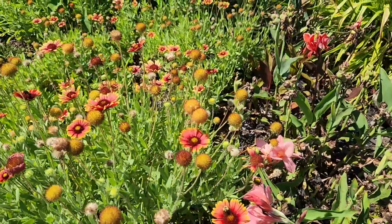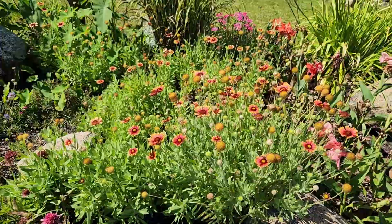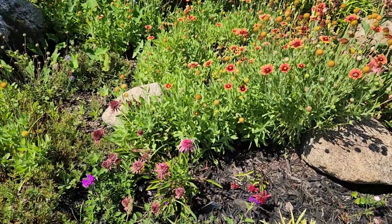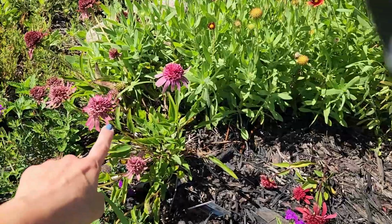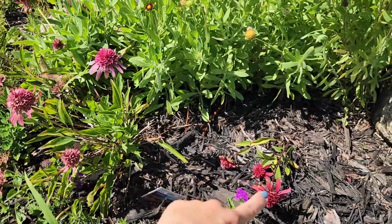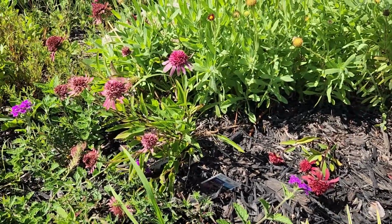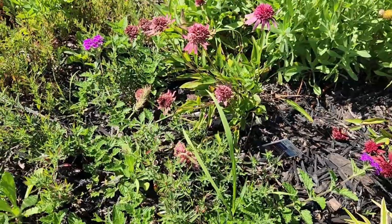Blanket flowers. Again, just bushing out and getting huge and spreading, and oh my gosh. Now, these little echinaceas, my double scoop bubblegum and my double scoop raspberry, they are both looking sad. Not getting as big as I would want them to, so that I don't like.